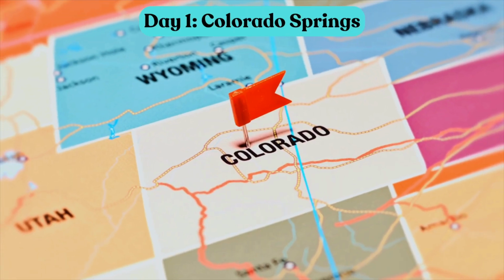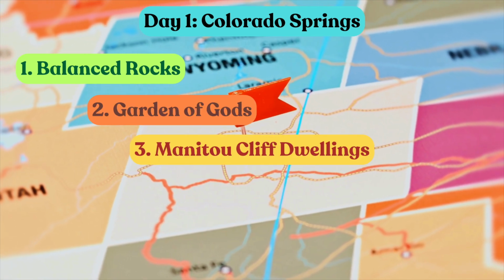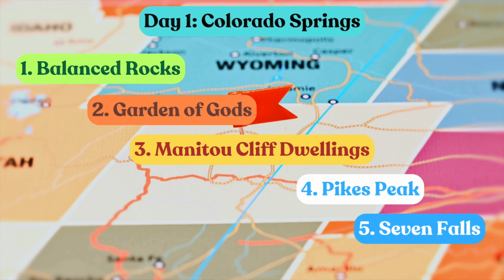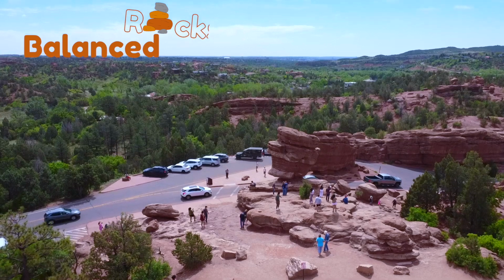So, our Colorado journey began with the beautiful city of Colorado Springs. First stop, we had Balance Rocks. This incredible red sandstone boulder, balancing precariously, offered a stunning photo opportunity and a great way to start our day.